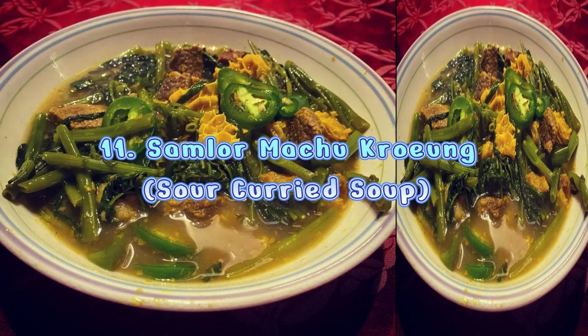11. Samlor Machu Krueng, sour curried soup. Photo credit.